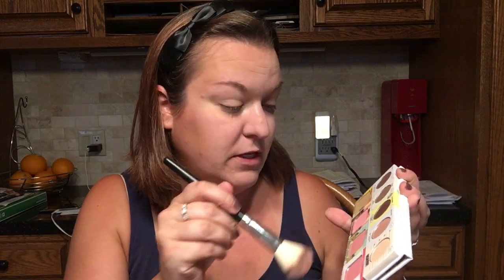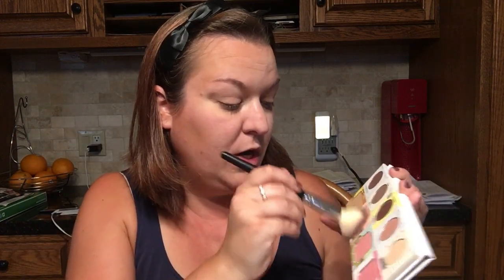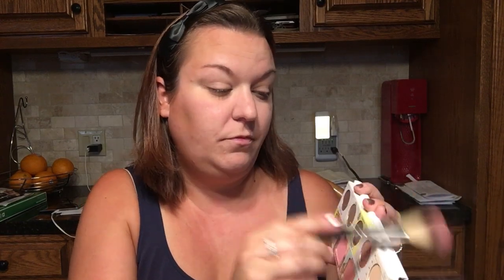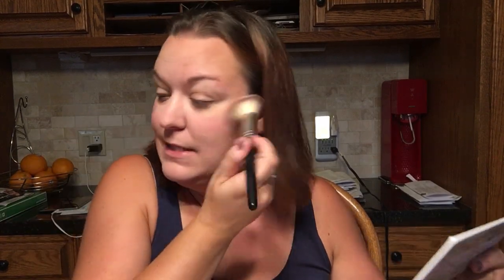So what I'm going to do is I'm going to go in with my AOA Studio, and we're going to go in with Down Boy. This is a nice matte blush. I meant to take this with me when I went on my cruise, and I didn't for some reason. What an idiot. So I'm just gonna lightly dust it onto the apples of my cheeks and blend. Ooh, that's really pigmented.